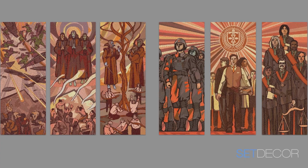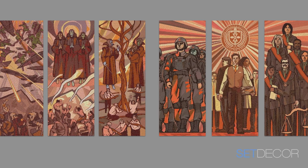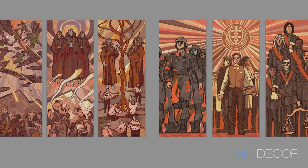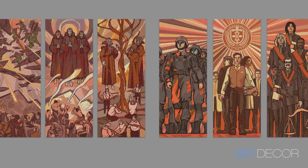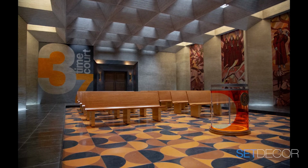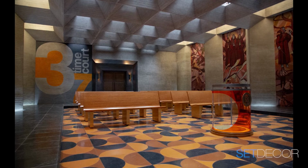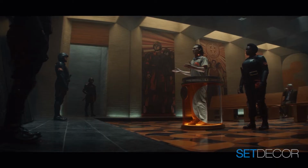So these things had a really beautiful texture and sheen to them, like a real mosaic would. And that's to the credit of Jason and Joe working together to solve this particular graphic design problem. They were pretty incredible.